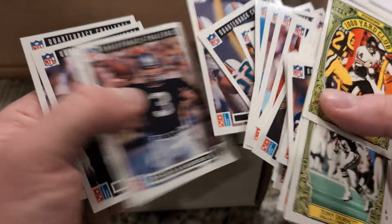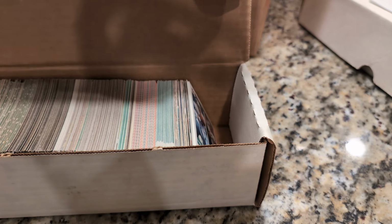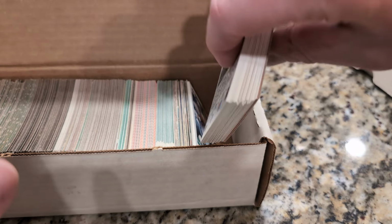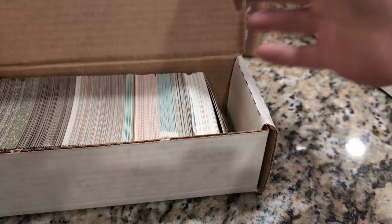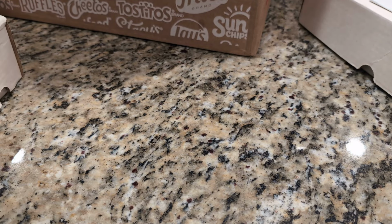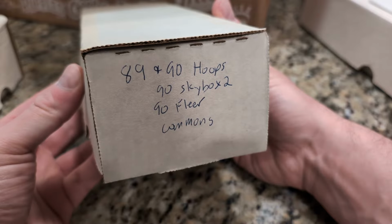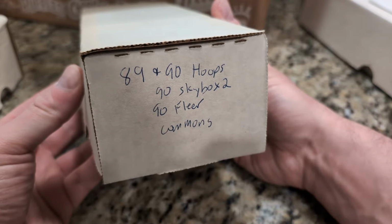I did tell this story. Pizza guy didn't leave the pack of cards. I complained about it. I drove to Domino's and they probably felt bad and gave me a whole bunch to take home. So there's that. 89-90 Hoops, 90 Skybox Series 2, 90 Fleer Commons.